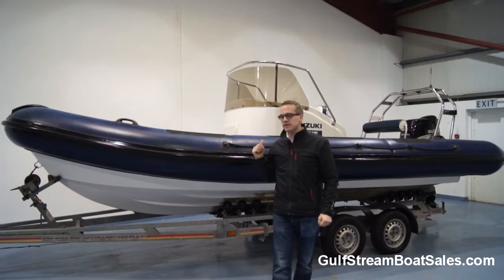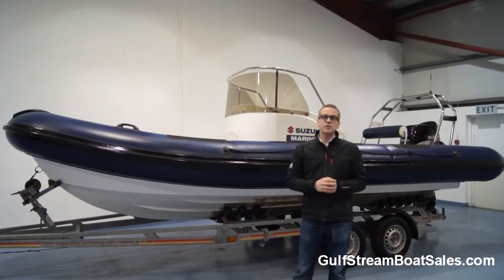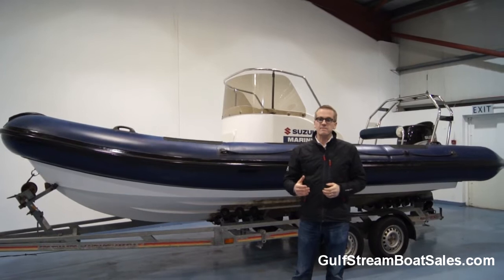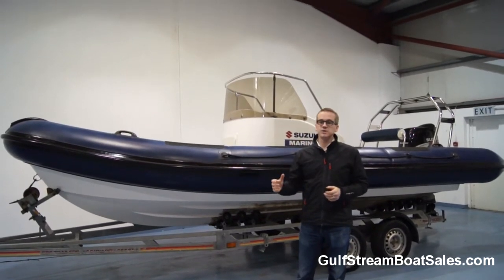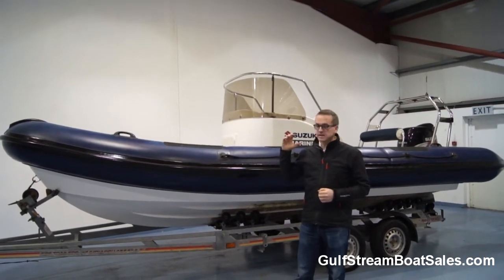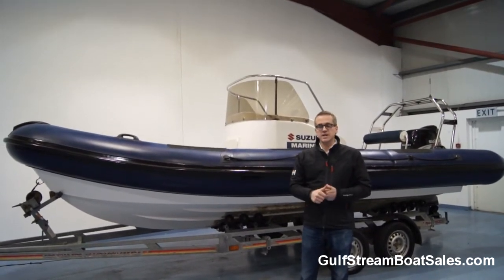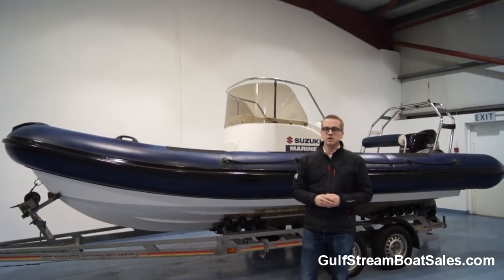Today we're taking a look around a 6.3 metre rib fitted with a Suzuki 140 horsepower 4-stroke outboard. The rib was built in 2004 by a company called Ferryman. It's in very good condition, extremely low hours, only around 30 hours on this boat and engine. It's complete with a twin axle UK spec road trailer. It's got a nice specification including a VHF radio and a brand new up-to-date Garmin Chartplotter.